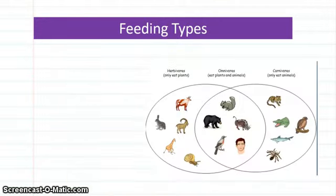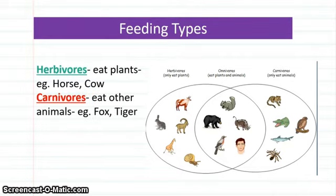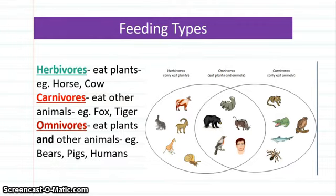In animals, there are different feeding types. Herbivores eat plants, for example horses and cows. Carnivores eat other animals, of course, like the fox, like a tiger, amongst many others. And omnivores eat both plants and other animals, such as humans, pigs and bears.